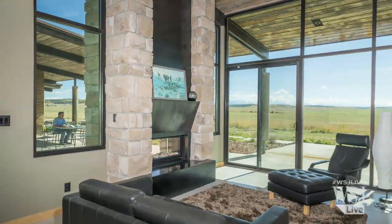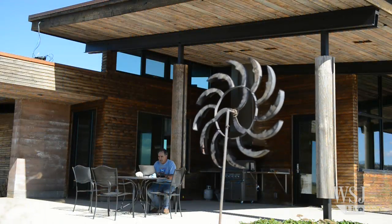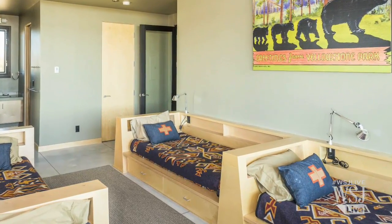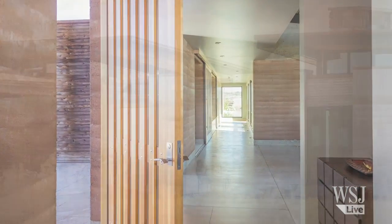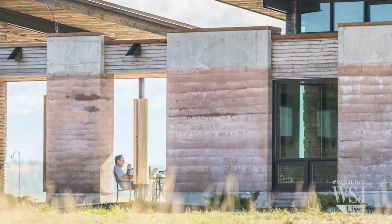The guest wing has a small living room with another see-through fireplace, which overlooks the deck. There are also two bedrooms and a bunk room with four built-in blonde maple wood single beds. One of the home's most striking visual elements, a thick rammed earth wall that stretches the entire length of the property, helps regulate the home's temperature.